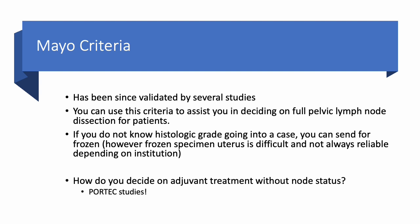There are times where you don't know the grade going into a case. The study, when it was done at Mayo, did send the uterus for frozen, with the caveat that the Mayo Clinic's pathology department is excellent at reading frozen uterine specimens, and that isn't the case across the board. So you do just need to be cautious and know the limits of your institution. It's not always reliable. That's why it is also nice to know going into the surgery what the grade is.